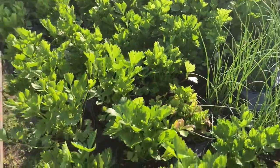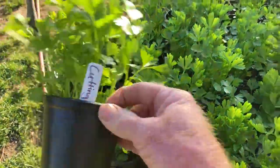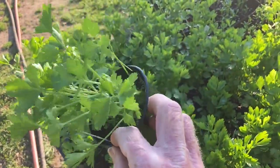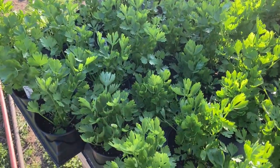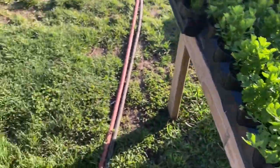And the cutting celery I particularly like. It is a plant that if you like the taste of celery but don't like the huge stalks from the grocery store, this will come back. So you cut this and it only makes smaller stalks, little thin stalks, but they come back and you can keep that in a pot and it does really well all year. It has a nice strong celery taste.